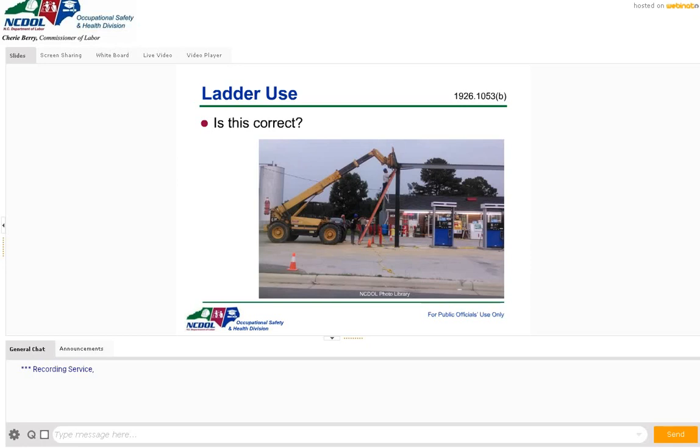They're setting that steel beam, that top beam, and that piece of equipment is holding it. He's working under a load to secure that beam. So that beam's not even secure. The beam could drop, everything could drop down on that guy as he's trying to make that attachment.